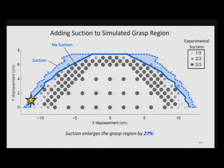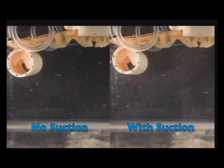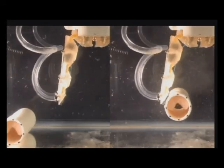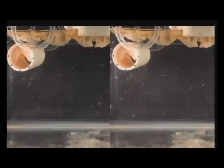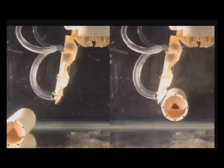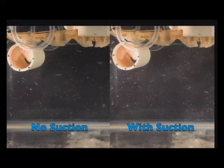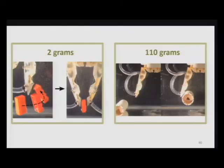Oh, let me first show you. So it's not really intuitive exactly what this means. It's hard to physically visualize it. So I'm going to show you a single experiment from this location. And without suction, it is a very decisive failure. But with suction, you have a chance. It's really far away from the hand, and you still have a chance to actually acquire this floating rope.